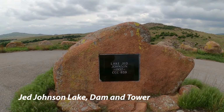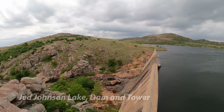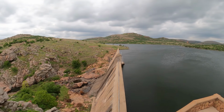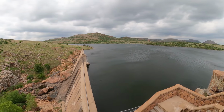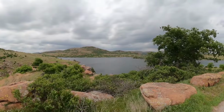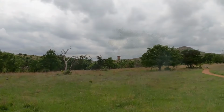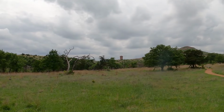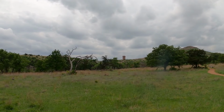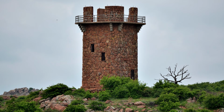Now next up is Jed Johnson Lake, which also includes the dam. This one didn't have any water spilling over it at the time, but it's a beautiful lake. You could see the wind blowing that water. Yeah, definitely. And on the lake is the Jed Johnson Tower. And again, all made out of the pink granite. Everything in this area is made like this.